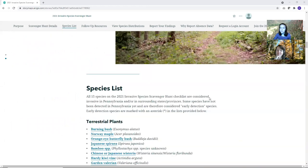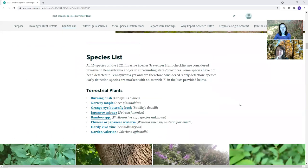Okay, so let's jump right into the species list. So again, there's 15 species that you'll be searching for. Again, each of these are considered invasive either in Pennsylvania or in surrounding states and provinces. Some of these have not been found in Pennsylvania before, and they are therefore considered those early detection species. And in the list that I'm about to show you, those early detection species are marked with an asterisk, so you'll know which ones those are.